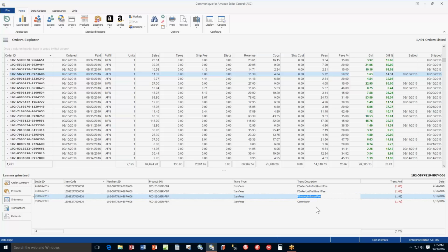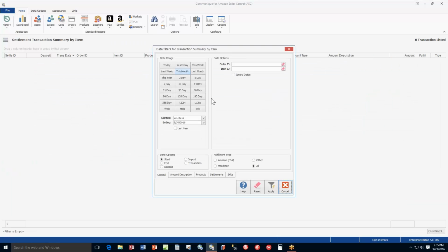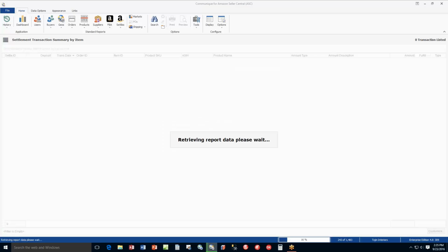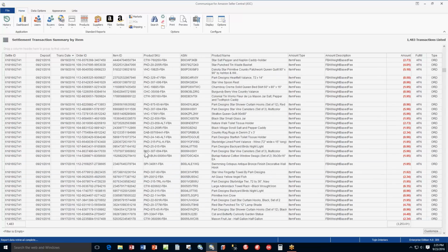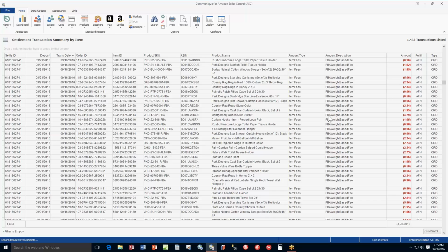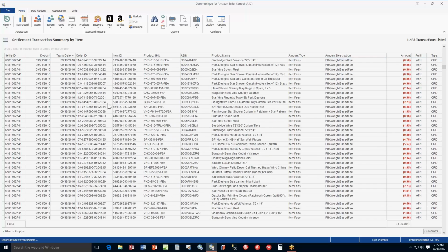What we can also do here is come in and look at transaction summary by item. What we want is a list of all products. Got 1,483. So it's 1,483 products in the last 30 days that have a weight-based fee added to them. That's a lot. So we're paying a weight-based fee of that amount every time we sell one. And of course, I say 1,483 products, that's not quite true. These are 1,483 orders.